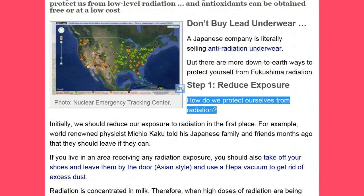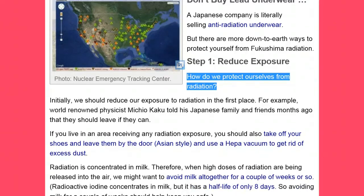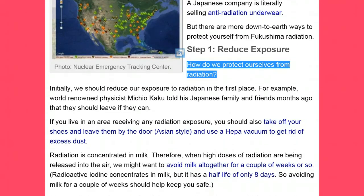Radiation is concentrated in milk. Therefore, when high doses of radiation are being released into the air, we might want to avoid milk altogether for a couple of weeks or so. Radioactive iodine concentrates in milk, but it has a half-life of only 8 days. So avoiding milk for a couple of weeks should help keep you safe.